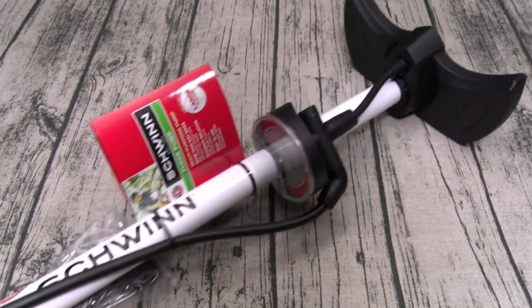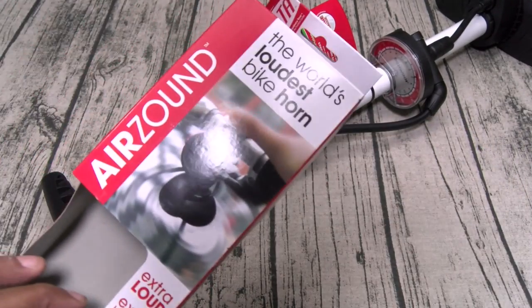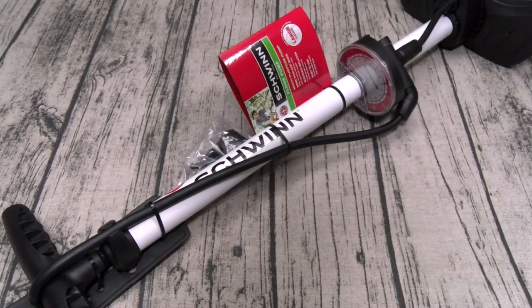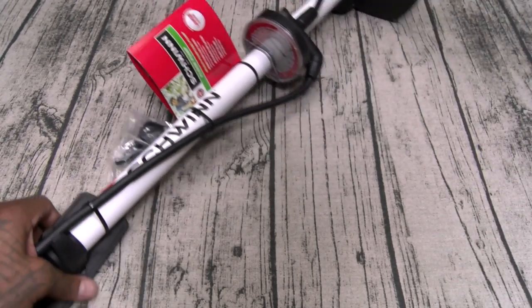All right, two more things I want to show you, then we'll take it outside and see how everything looks set up on the bike. Next, I got a bike pump. All right, now this is by Schwinn. This is perfect for pumping up your air horn. Now, if you try to use a hand pump and pump this air horn up, it's gonna be damn near impossible to get it to 80 PSI. If you use a big pump like this, literally three pumps and it's gonna be at 80. All right, so this is worth every penny.